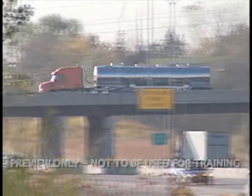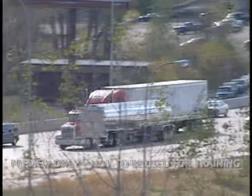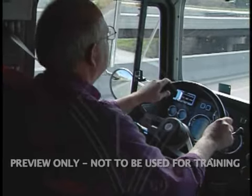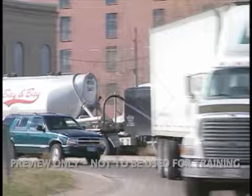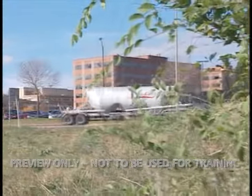By its very nature, cargo transported by tank will virtually always be in motion, and that motion will affect the handling of your entire combination. The more your cargo moves, the more it affects your vehicle's handling. Your job is to handle your vehicle in such a way that your cargo's movement is kept to an absolute minimum. Some tankers carry dry bulk commodities such as feed, flour, sugar, cement, or plastic pellets.